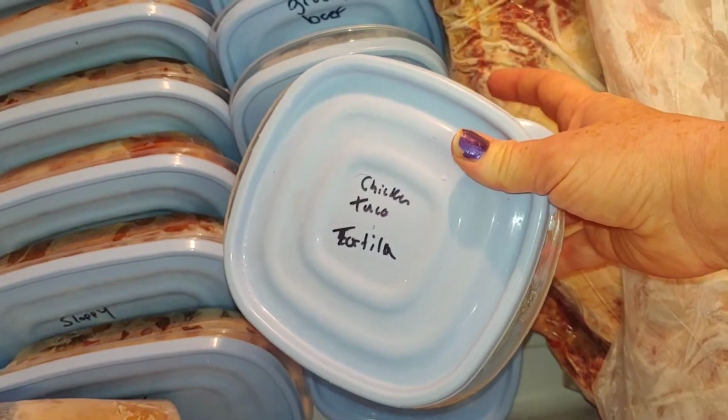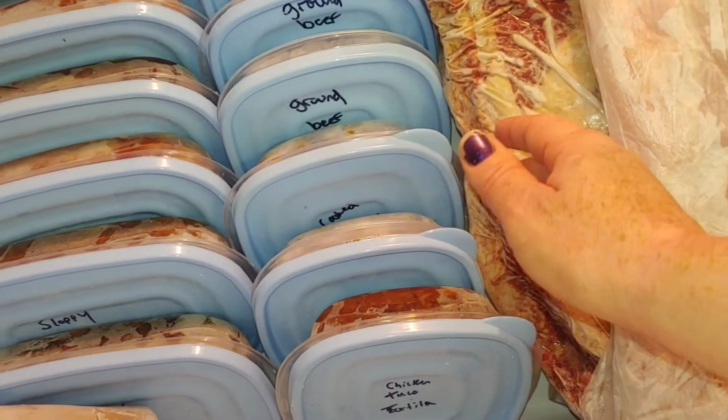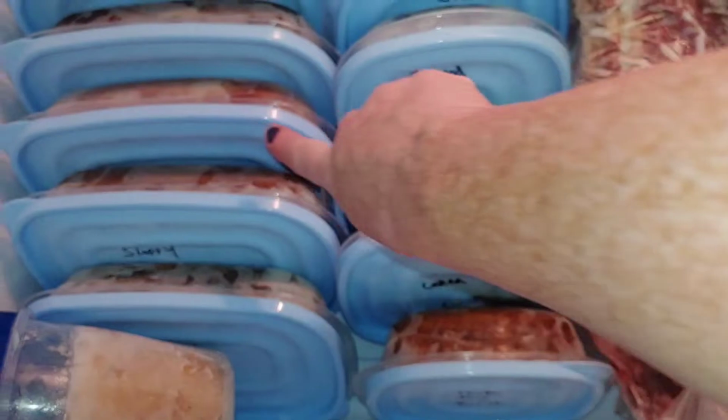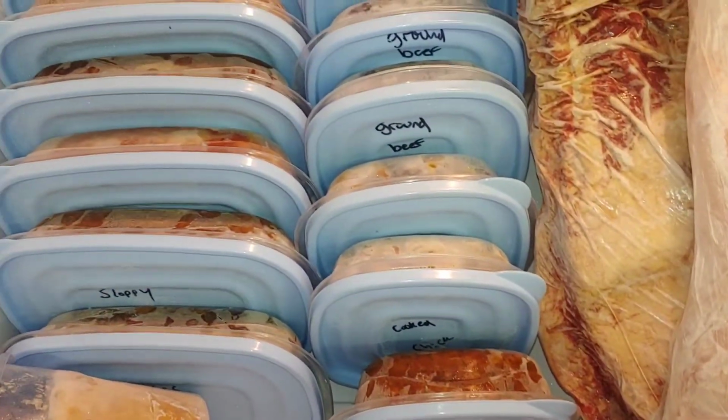I can even mix this tortilla soup. I don't know why I said tortilla. Oh my gosh, make fun of me. We could take this chicken tortilla soup and we can take the chicken taco soup and mix them together and do a lunch with that too. So that's probably what I'll do.